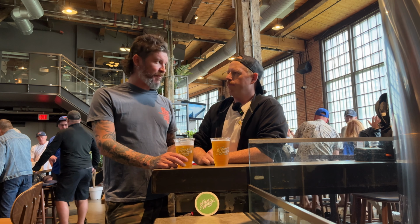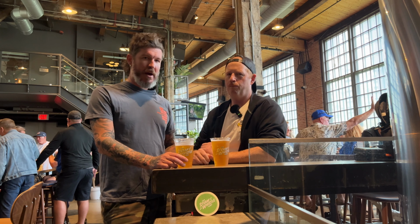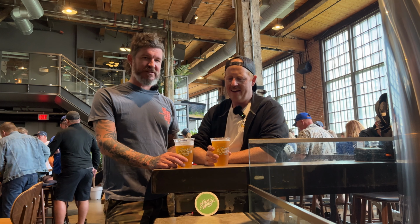You can get filtered Pilsner everywhere in bottles and cans, and draft, at all of your places, but on location they serve unfiltered. This is the only place you can get unfiltered Pilsner. Yeah, and delicious. It's so good.